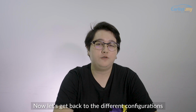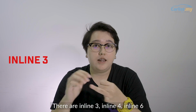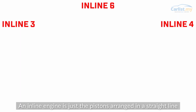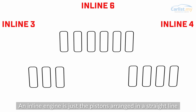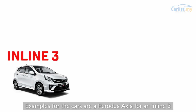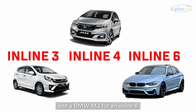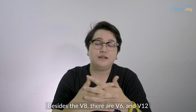Now let's get back to the different configurations. There are inline engines. There are inline 3, inline 4, inline 6, or people might call it straight 6. An inline engine is the pistons arranged in a straight line, hence why it's called straight 6. An example for the cars are Peugeot Axia for inline 3, a Honda Jazz for inline 4, and a BMW M3 for inline 6. Besides the V8, there are V6 and V12s.